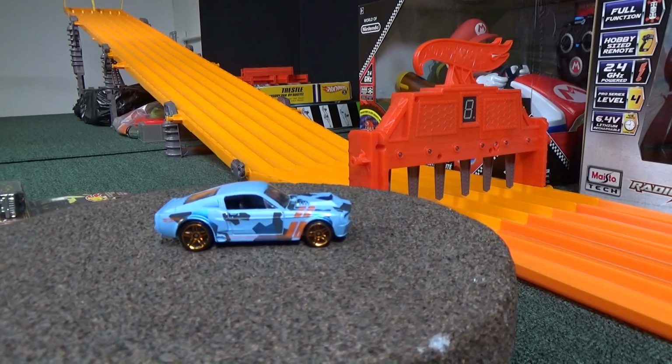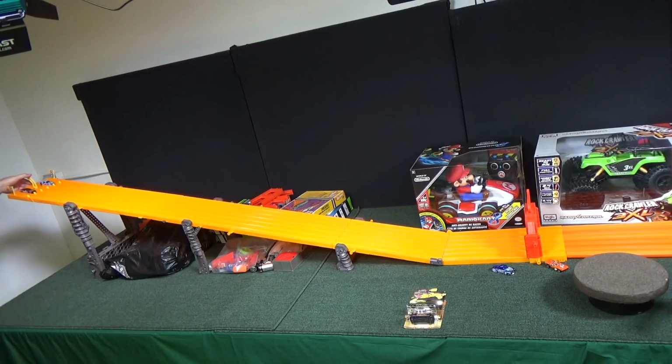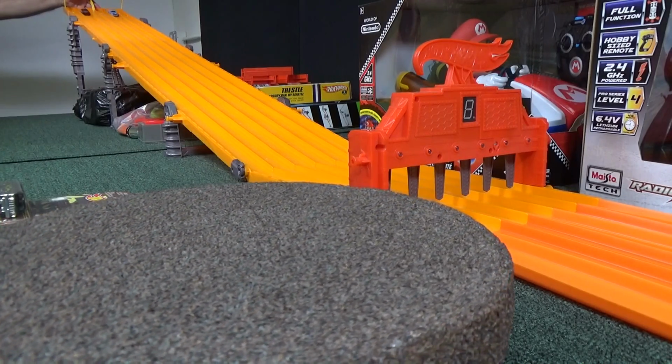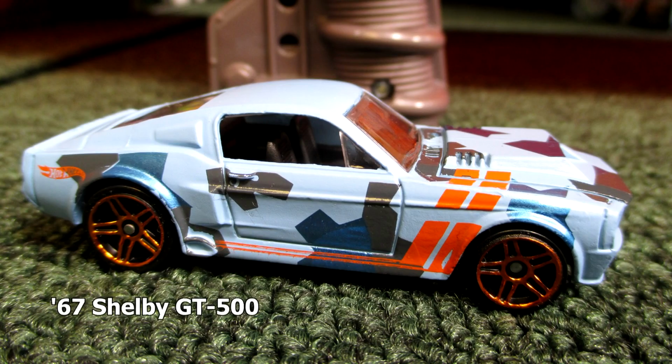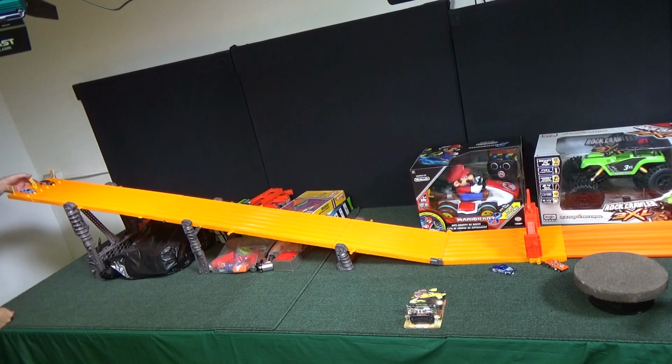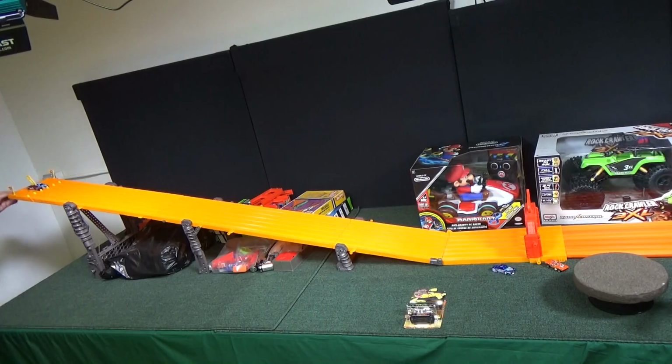So let's go ahead and put these two against each other. I suspect this one's going to be a lot closer. Definitely a lot closer. Well, I said this is a Ford Shelby GT100, right? Isn't it based on a Ford Mustang? Anyway, switch lanes. And the Chevy Nova gets one. Switch lanes again. We're going to come down straight down the middle.